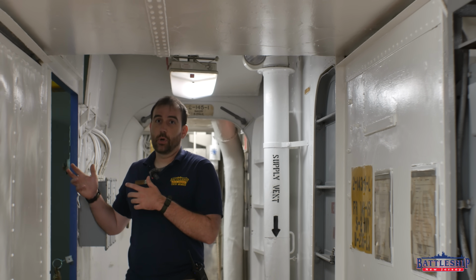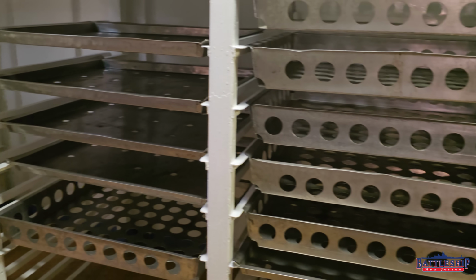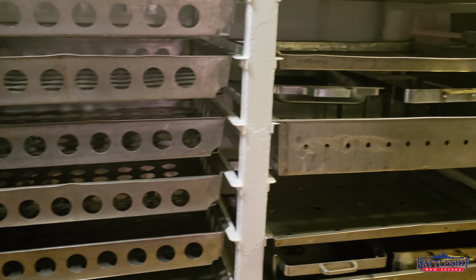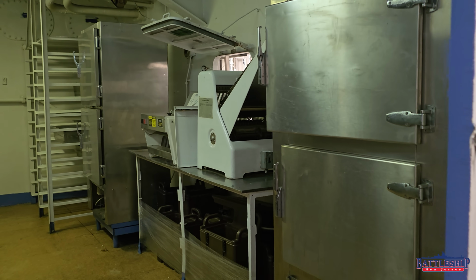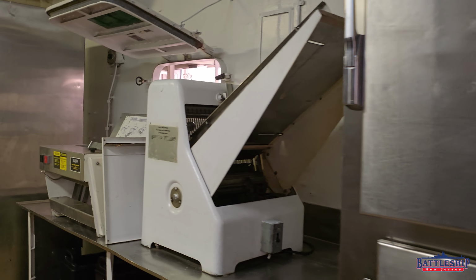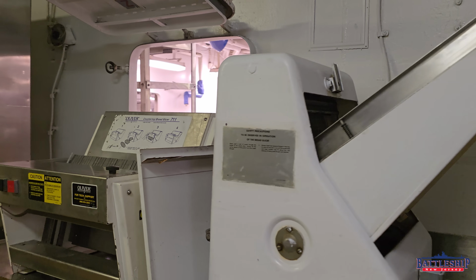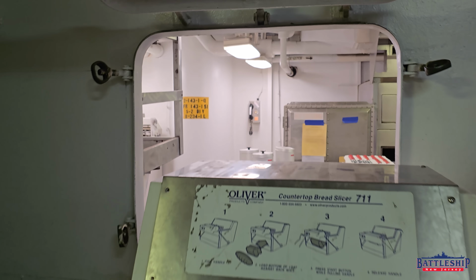So it primarily has just lines of racks where pans can be slotted in for cooling off the bread after they've been cooked. Baked, I suppose. How many times am I going to say baked in this episode? There is a waterproof passing scuttle that connects it to the bakery on the other side of this bulkhead.